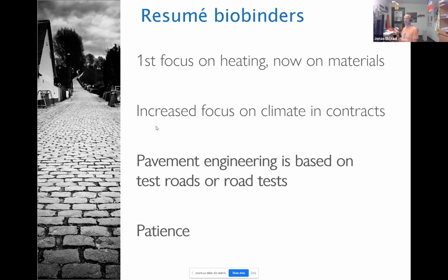We definitely see an increased focus on climate in contracts, and we are pushing for even more. We want to see LCAs and calculations for greenhouse gas emissions in contracts. We are seeing them and they are increasing, and that's good.